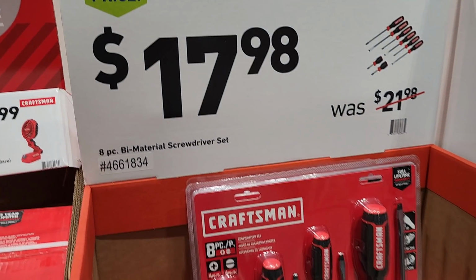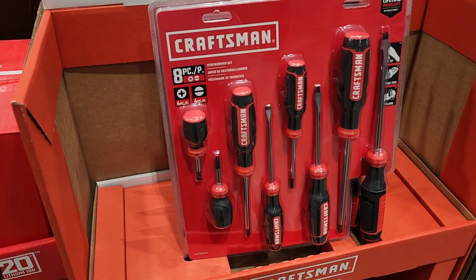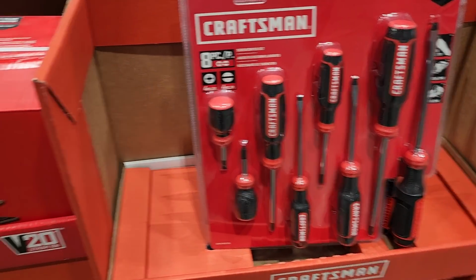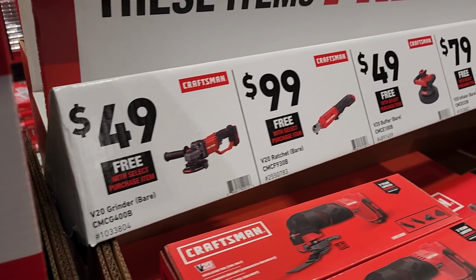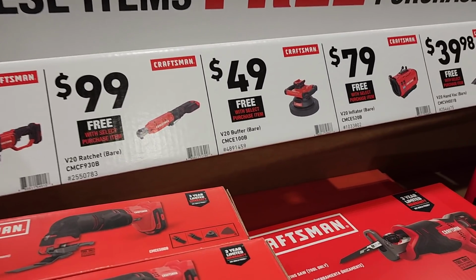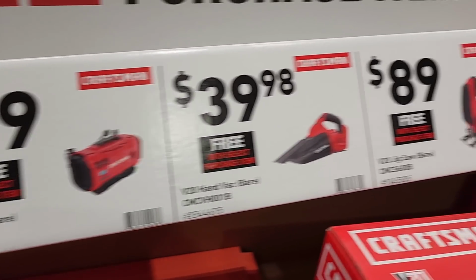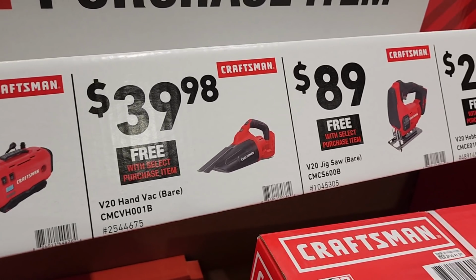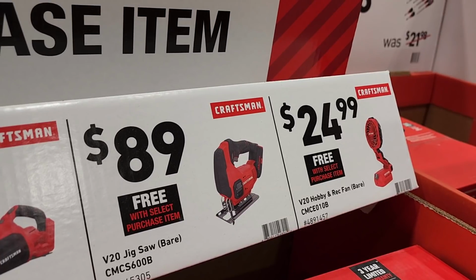So $17.98 for the 8-piece bimetal screwdriver set. It does include some stubbies. On the other side of the free tools, this is actually a much better deal. You can get the ratchet, the buffer, the inflator, the angle grinder, the vacuum, the jigsaw. Obviously, the more expensive, the better these are.